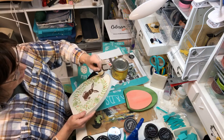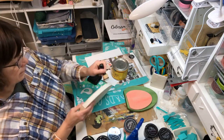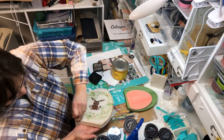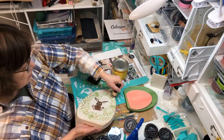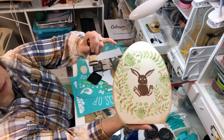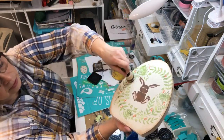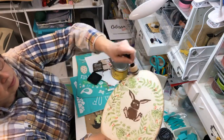And you can come in a little bit if you want it a little bit darker in different areas of the egg. And along the bottom. I do this on some of my signs too. It just depends on what look you want. So you can see where it's darker. And you can just kind of lightly brush it just to give it more antique look.